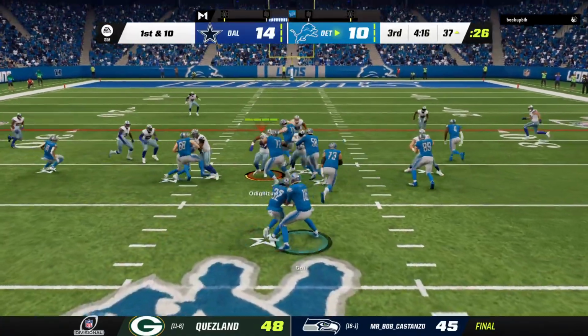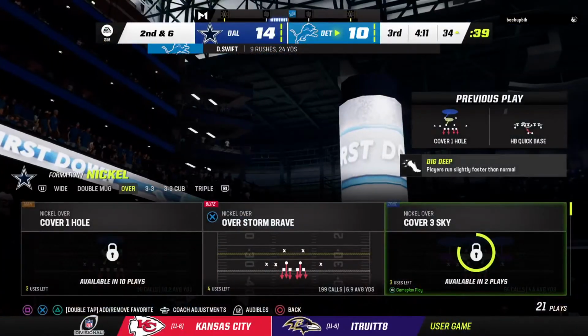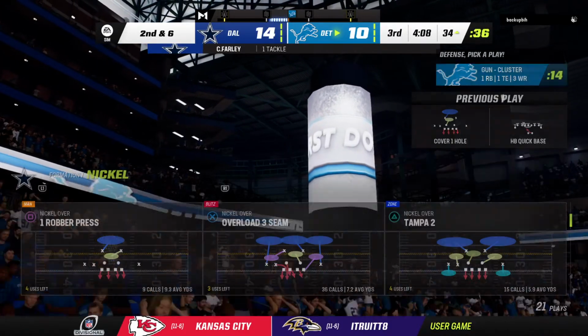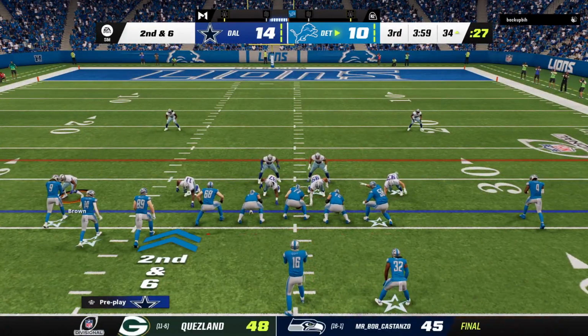Well, what you pointed out to me at half seems accurate. That line has struggled to sustain blocks. Yeah, I would agree with that totally. They've got to focus on staying on their double teams at the first level, make sure that block's secure before they slide off, and try and chip someone at the second level. Following the pickup of 4, here's 2nd and 6.